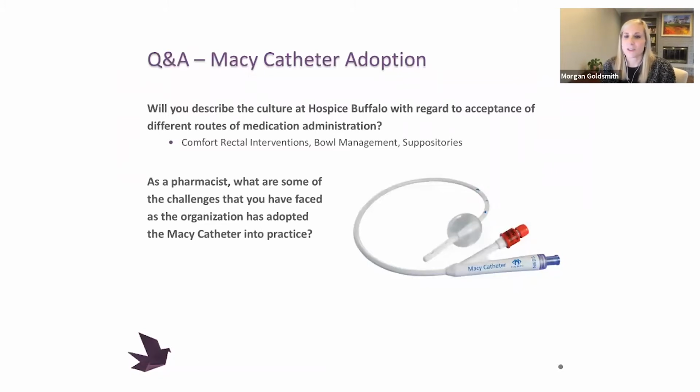So challenges, as a pharmacist specifically, what are some of the challenges that you have faced as the organization has adopted the Macy catheter into practice? Yeah, so there's a couple. From the overall adoption, the inpatient unit had a very heavy history of parenteral med use. There's still a heavy reliance on and a comfort level with parenteral med use. So getting them to switch to rectal still is a little bit of a challenge. They still prefer their injectable medications, but we do use the catheter quite often.